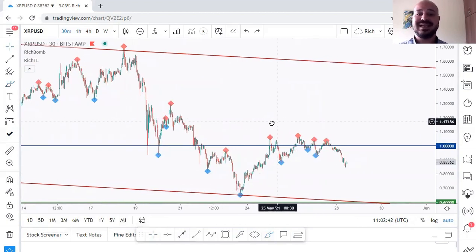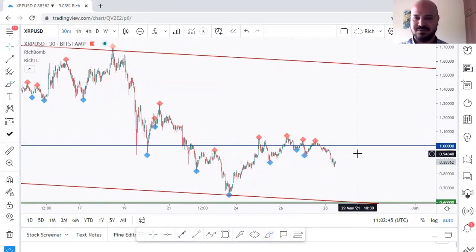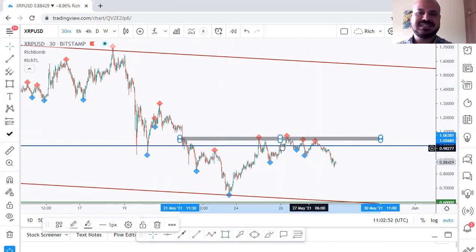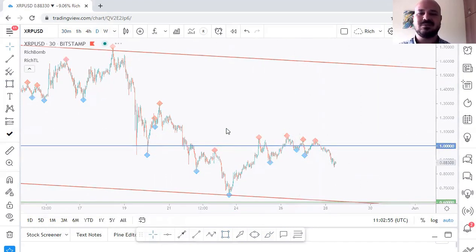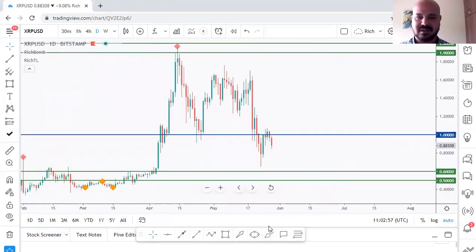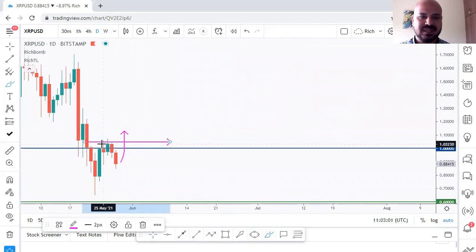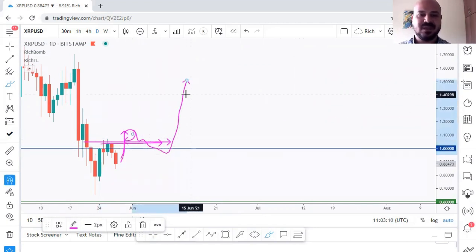For the buyers to take over again, they have to break what? Above the 1, which is also would be above these rejection areas. As you can see, many rejections from it. But anyway, we don't really care about the lower time frame as long as we are monitoring the higher time frame. So we need a momentum candle close from daily above this bullish candle, so above like 1.05. Then we can know that now we are overall bullish and we can look for buy on the retest.